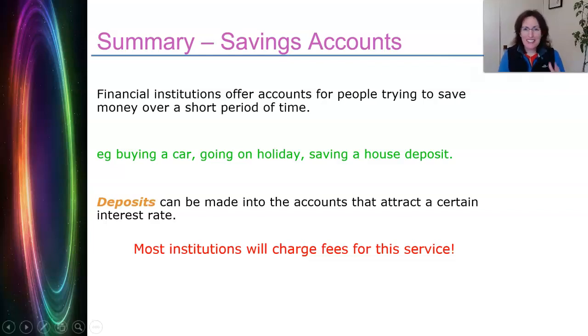Financial institutions like banks offer accounts for people trying to save money over a short period of time. You might be saving for a car, going on a holiday, or a house deposit, things like that. You'll be looking around for which interest rates are the best, and then you'll be having to deposit some money in that to start it off. And depositing more money over time can actually attract more interest.